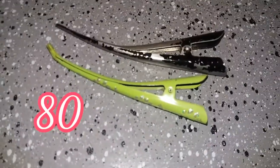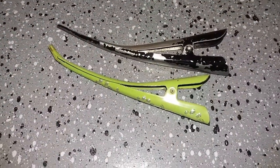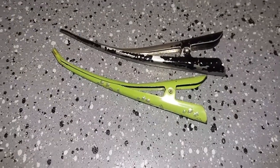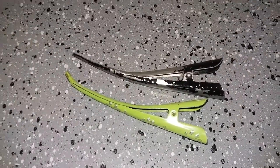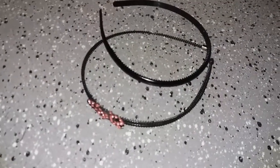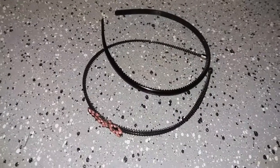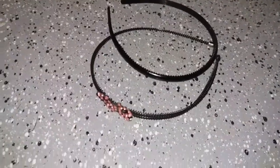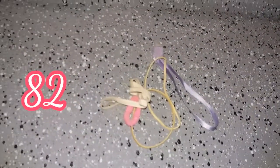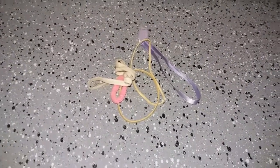And then I have these long hairpins which I used, and they are so torn and old, so I no longer use them. They're also going. And I have these two hair, whatever you call it, I can't remember what they call this. I used them in high school, and they're also going because I no longer use them and they're just sitting around. And then I have these hair ties which are also going. I don't even want to talk about them.